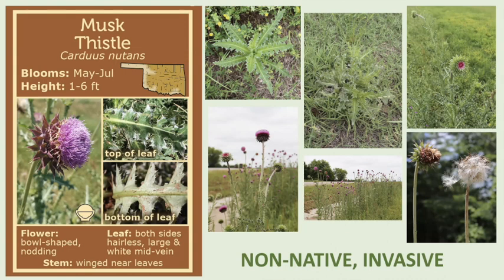As I mentioned, musk thistle is often mistaken for tall thistle, primarily because of its size. It ranges from 1 to 6 feet in height. However, again, musk thistle has a much earlier bloom time than tall thistle. Musk thistle will bloom from May through July and is well past producing mature fruits by the time tall thistle blooms.